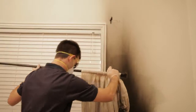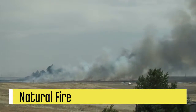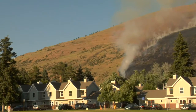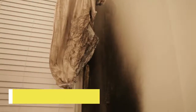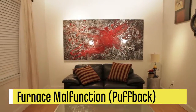Another type of fire damage treated by ServiceMaster is that from natural fires. This can occur when trees, shrubs, and bushes have burned and smoke has penetrated the structure of your home from outside, so smoke residue and odor are present. We can also provide help in the event of damage from a furnace malfunction, also called puffback.